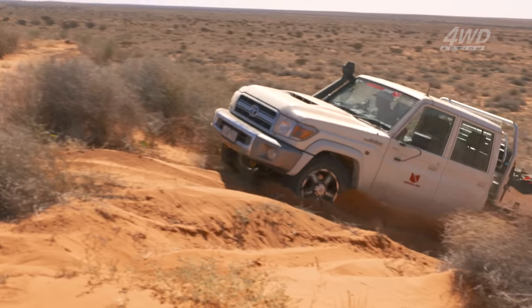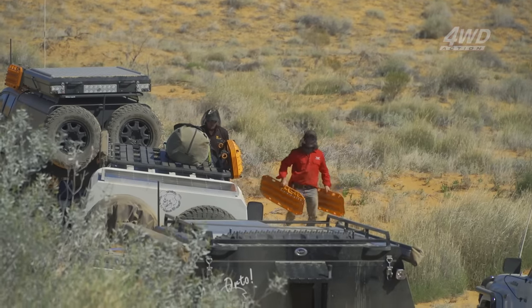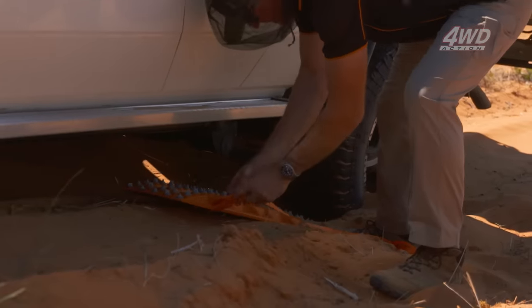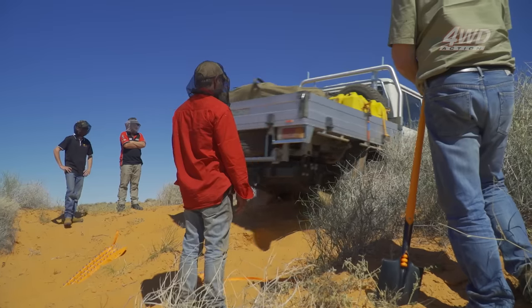I think Russell's biggest problem was he didn't have wheels on the ground long enough to get enough traction. No, he's not going to get over this without breaking something. So it's out with the Max tracks and see if we can claw him up nice and easily. Go, go, go, go, go. And look how easy that works. Yeah.